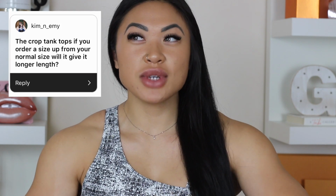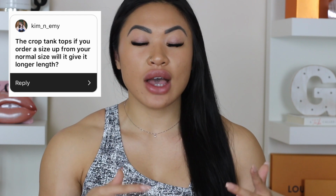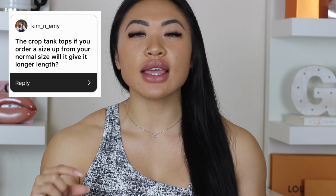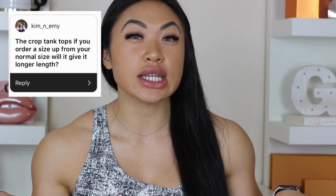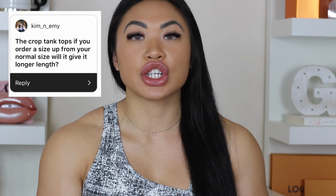For this question here on the crop tops, I would say that normally, based on my experience of sizing up and sizing down in some of their tops, it gives you a little bit of extra length when you size up, but then it also depends on if you're okay sacrificing how it would fit around the girls. But definitely a slight difference in length for sure when you size up.